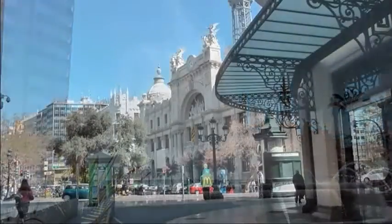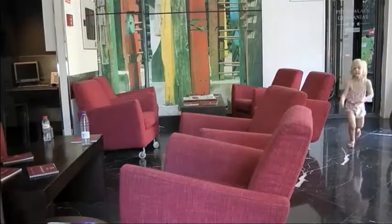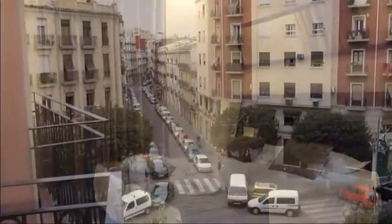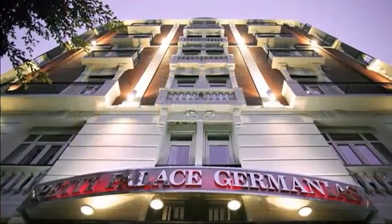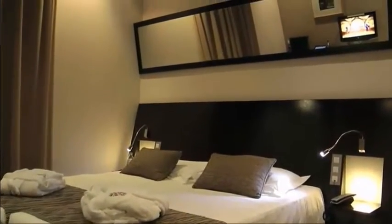So after our initial sightseeing tour, we return to Petit Palace Germanías. As you would expect from a boutique hotel, the rooms are compact but well designed, with small ensuite bathrooms, and in many cases balconies that offer city views. The rooms are well presented with robes, slippers, a well-stocked minibar and a safe. They also offer air conditioning, direct dial telephones, a hairdryer, complimentary newspapers and a laundry service.